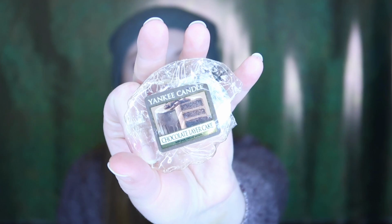I actually have some Yankee melts. I don't even remember using these. So this is the chocolate layer cake tart. I got some of these at the semi-annual sale over the summer because they were like 50 cents. This, the whole thing at once, is way too strong for me. I had it in the bathroom and it was just pouring out an overpowering chocolatey smell. Too strong for me. So I think I still have it somewhere. I was using it for a few days, then I took it out. So technically I still have a little left of this.